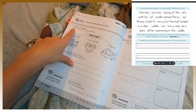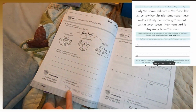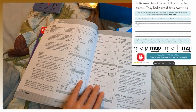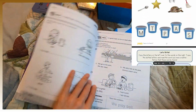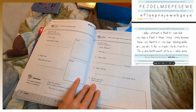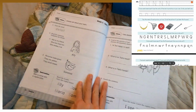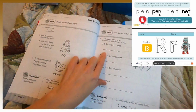So choose a topic before you write. Read the story topics. I also have Brave Writers, and I kind of like the way they do it as well, which is when you're at this age, you're just writing for the enjoyment of it and kind of learning through copy work. I think this is an alternative to copy work, where you're learning different things. So details about your topic, but again, some people love it.